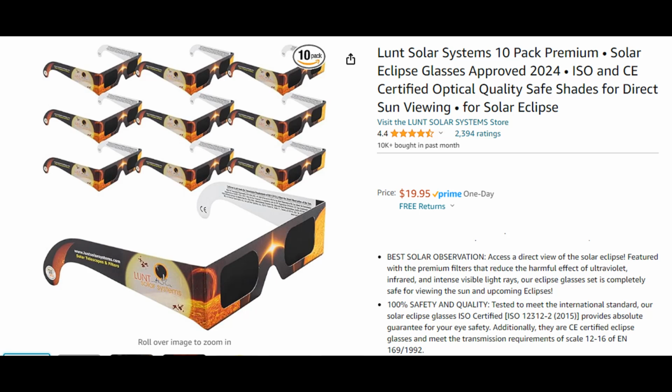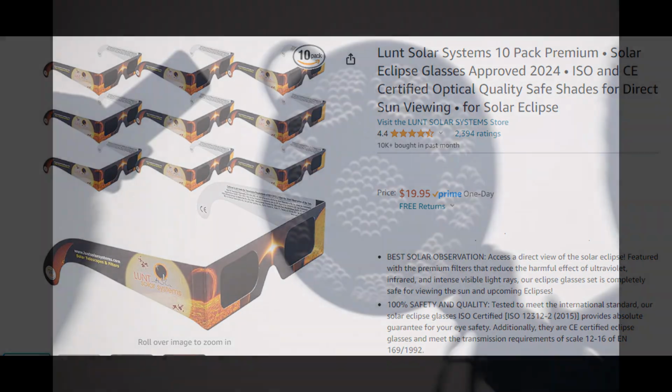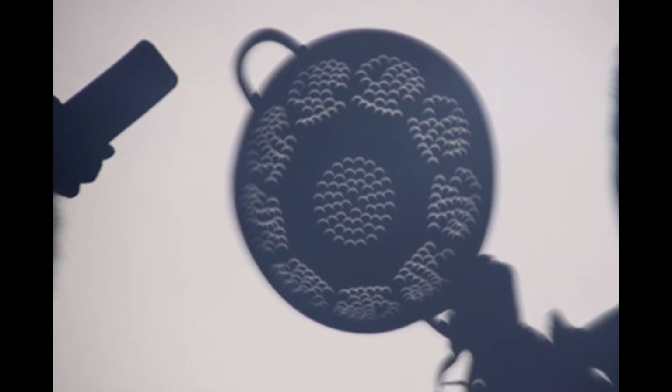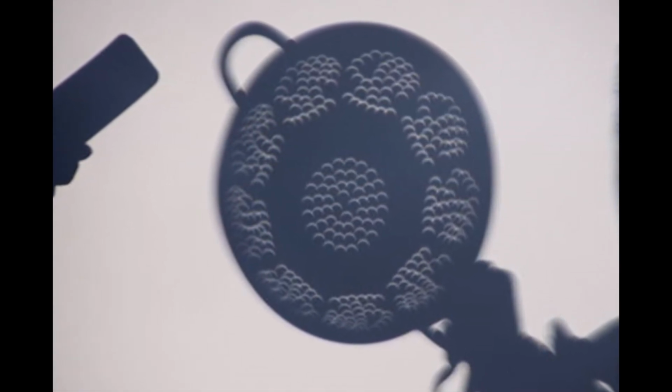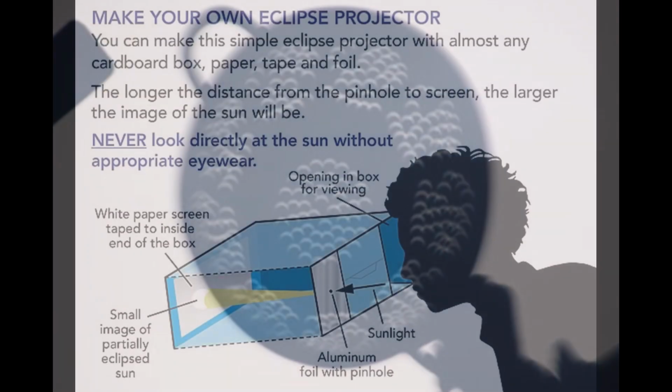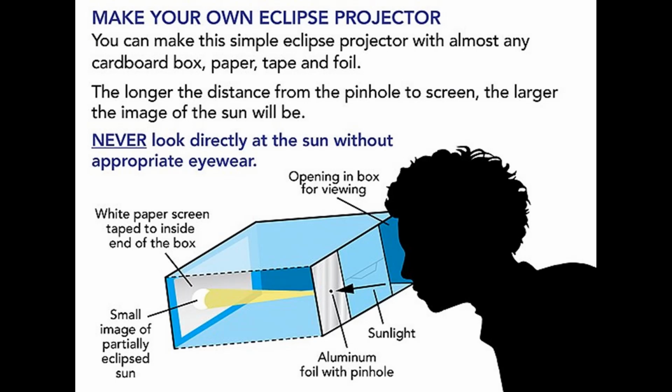If you're unable to get eclipse glasses, there are other ways to safely observe the partial phases of the eclipse. If you have a colander, you can look at the sun projecting onto the ground through the holes in the colander. This is an indirect method of viewing, as you'll be looking away from the sun when doing so. You can also make a pinhole projector using a box or an index card that has a small hole punched in it. The sun's light passes through the pinhole and is projected onto a piece of paper or the ground. With the sun behind you, you can safely observe it. Whatever you do, do not look at the sun through the pinhole.